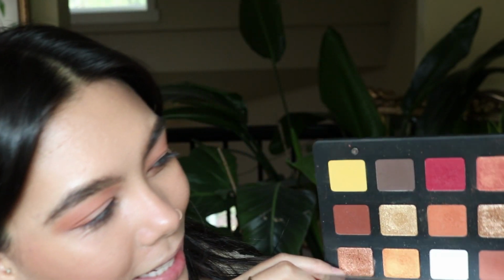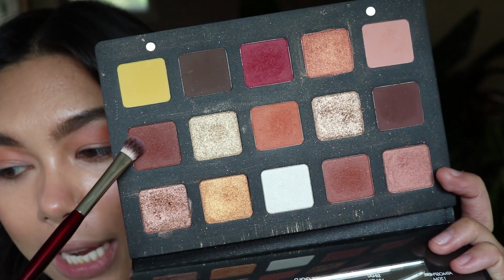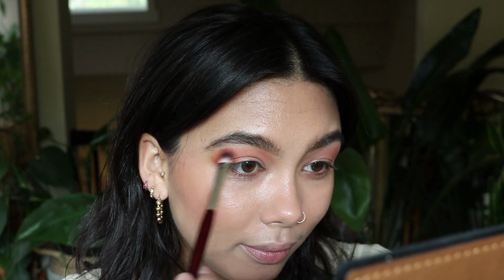I feel funny doing an eye tutorial because I literally don't know what I'm doing. And so take everything I say with a grain of salt. Don't take anything I say seriously because I don't know what I'm doing. But I'm gonna take a deeper shade, and it's gonna be this shade here, with a more dense brush. And I'm gonna focus that on the outer corner of my eye.